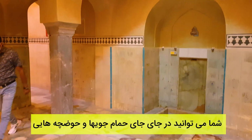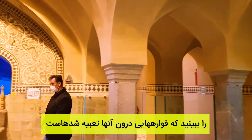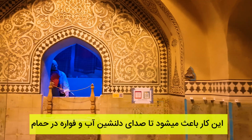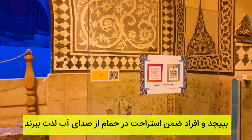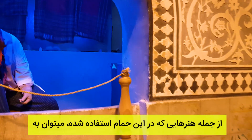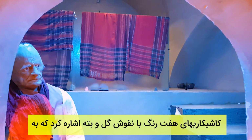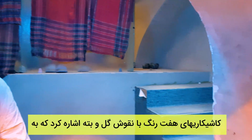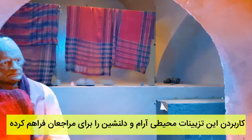You can see in all parts of the bathroom the streams and pools where the water spouts are embedded in them. It will make the pleasant sound of water and water spouts in the shower, and people relax in the shower. Among the decorations used in the bath, we can refer to tiling in 7 colors and with the paintings of flowers on it. Using these decorations had given the people a very relaxing atmosphere.